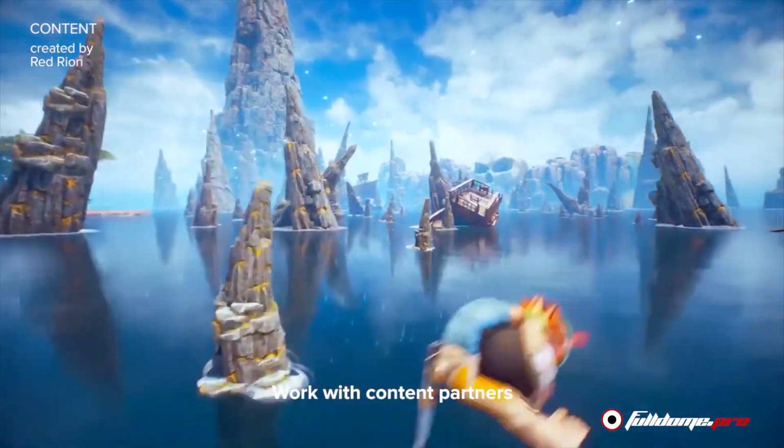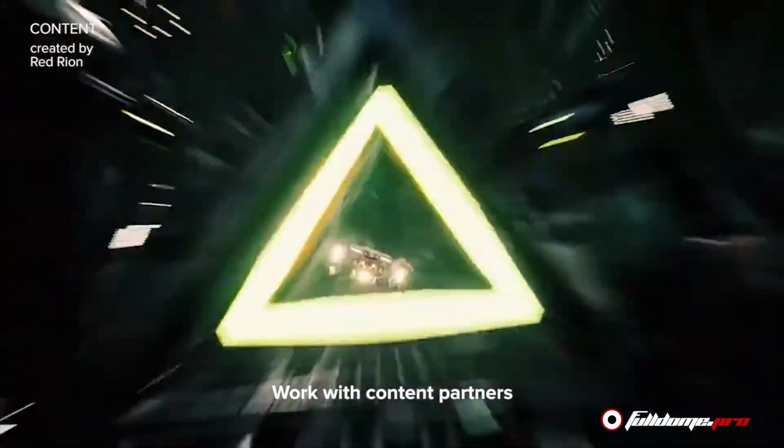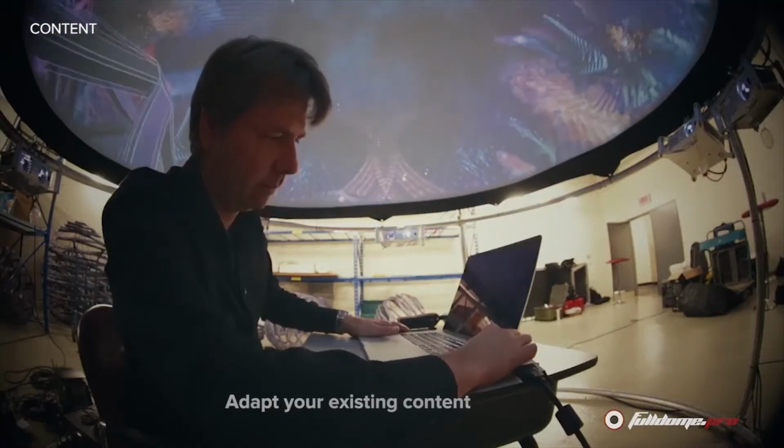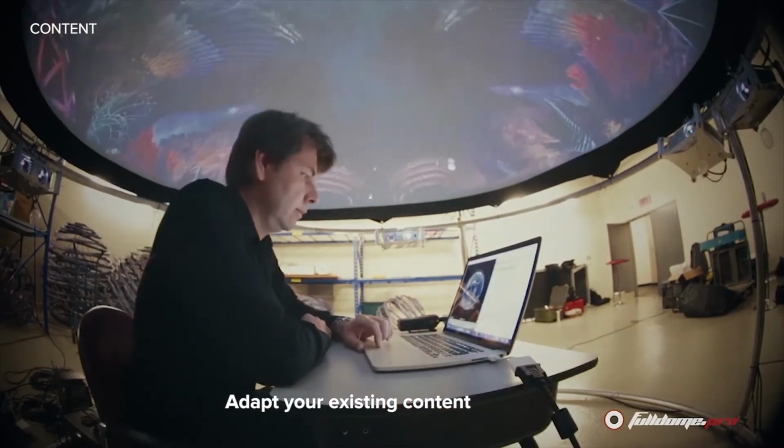Fulldome.pro studio supervisors can provide help and advice for those new to dome content production. Convert and adapt your existing content to the dome format.